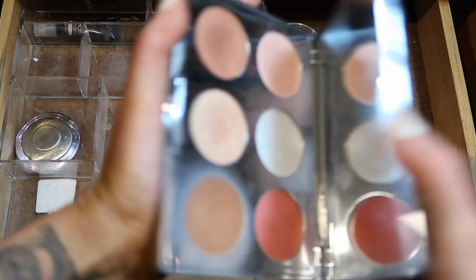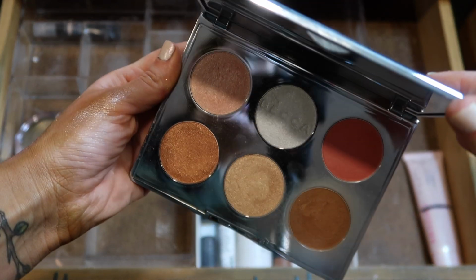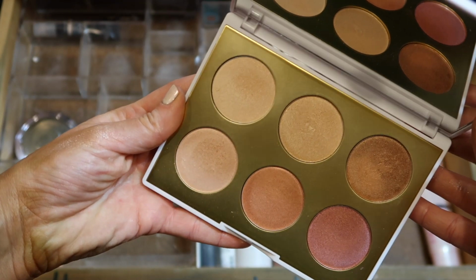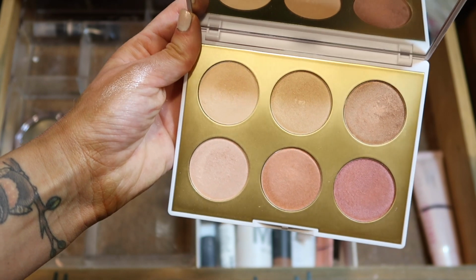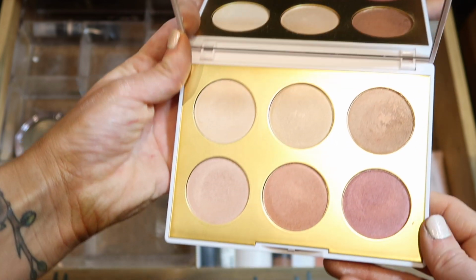Then I had my Becca Après-Ski Glow Face Palette. I actually love this palette, but I did not reach for this one time, so I am going to keep this one in rotation. And then finally, I had this one from MAC. This one is okay. It definitely is not the most intense highlight you're ever going to see. In fact, these are very, very subtle powders, and I am going to put this away. This has been in rotation for a couple of rotations now, so I am ready to put this back.